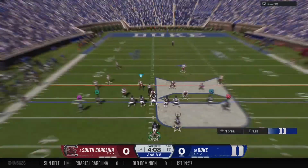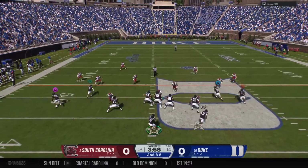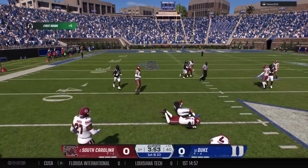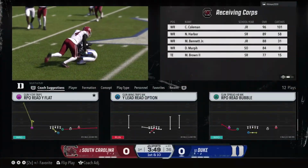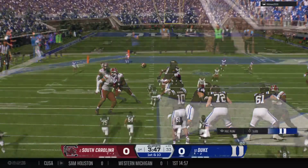Second down play coming up for this offense. Looking for a receiver. And a short pitch and catch to the tight end. And he's tackled, but only after picking up a first down. As the tight end flexes out into the slot, looking for a matchup there, Kirk.